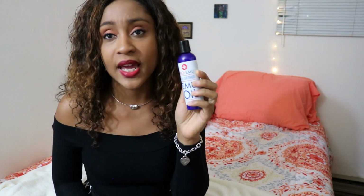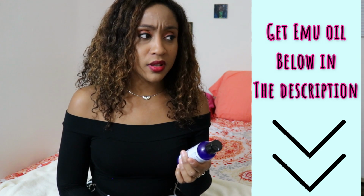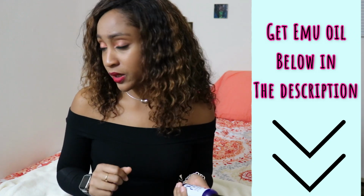So they often suggest when you use peppermint oil or lavender oil that you use a carrier oil. And a lot of times people may use coconut oil or jojoba oil or castor oil. I didn't want to use those oils. I wanted to use emu oil because I knew it worked. I had been using this for years, ever since I was in high school, so going on 10 years now that I've been introduced to emu oil. And I knew this worked, and it makes your hair feel soft and nice as well.